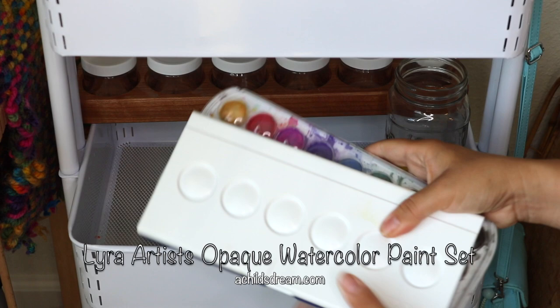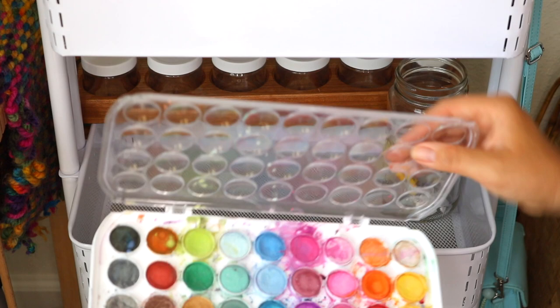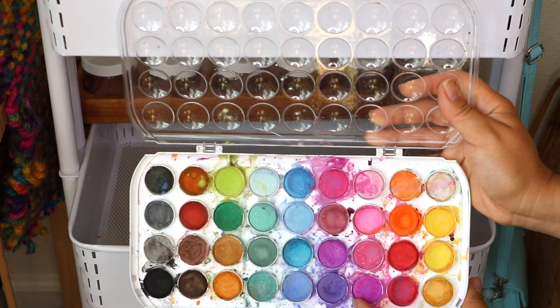We are down to two watercolor palettes. My favorite is the Lyra opaque watercolor palette. This is the 12 pan palette. And this second one is a no-name, it doesn't have a brand, watercolor palette. There are more selections of colors for the littles, but not as good as the Lyra.